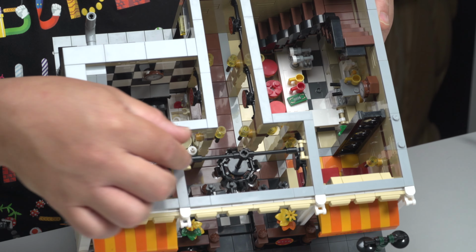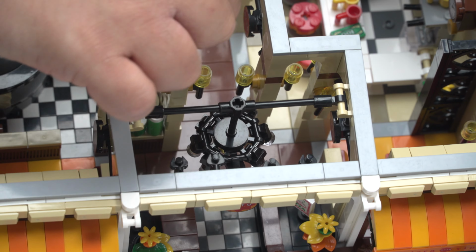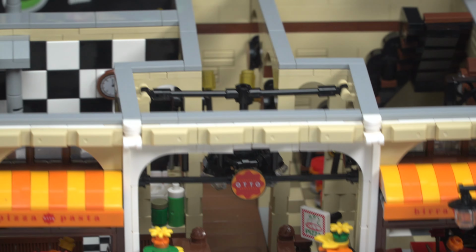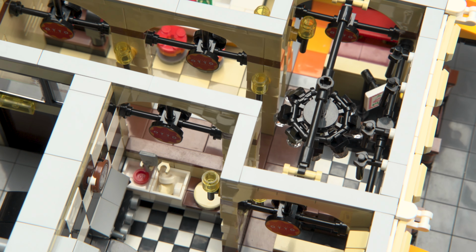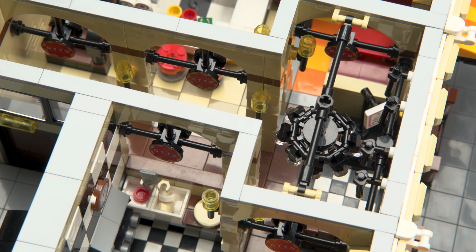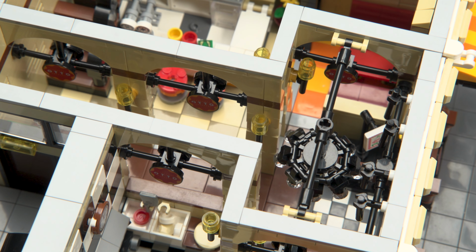If I tilt it here, you can kind of see where these pipe pieces are that are holding all the signs. And even if I go like that here, it wasn't painful to put on, but I'm not a fan of bars clipping into here and there and trying to adjust it to the wall. You know, I like to nitpick at little things.